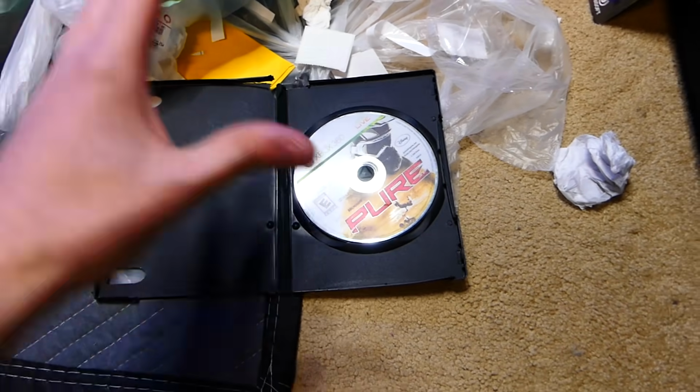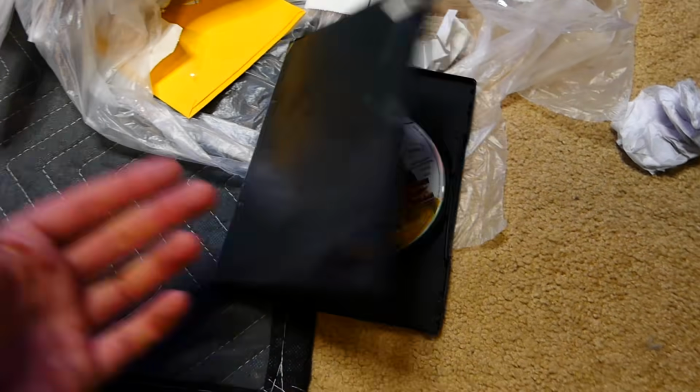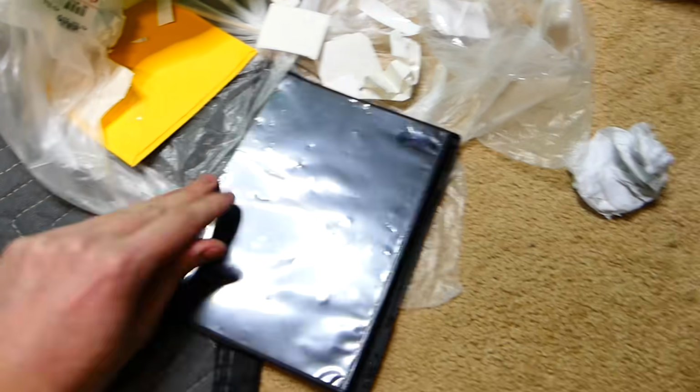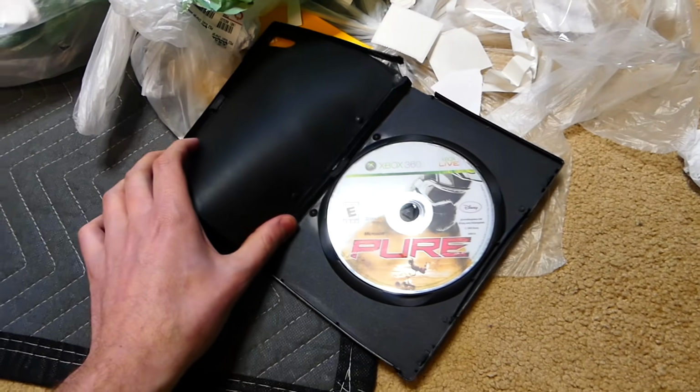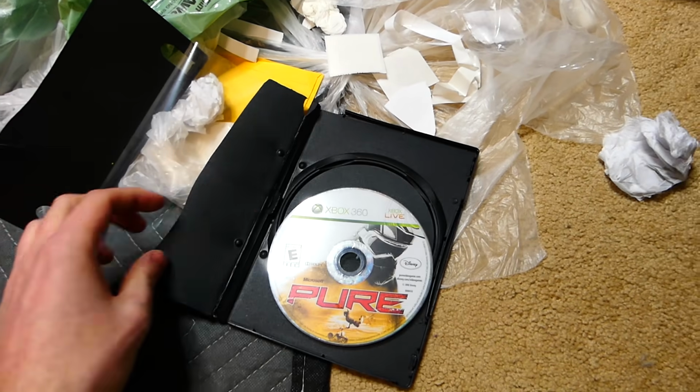If you're new to the channel, this usually never happens. These black cases, I call these dummy cases because you can literally see this one's even broken. It doesn't even clip. These are really cheap cases. You can easily just break it. See? Just broke it. Easily break it. And that's why I call them dummy cases.